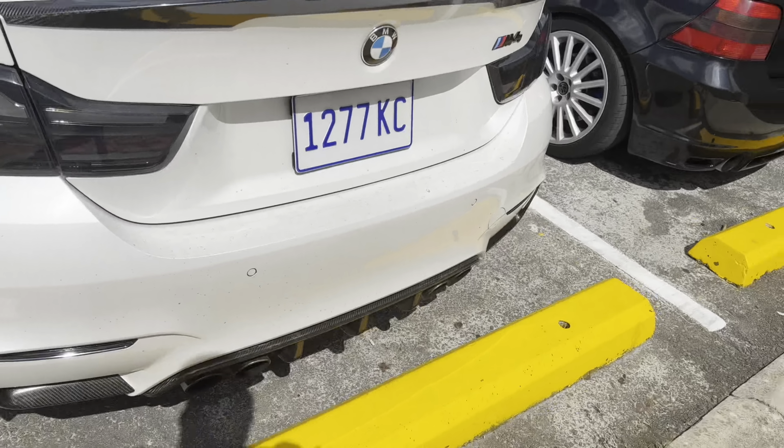Now you have the E92 M3. This is extremely saucy with the active exhaust. This is extremely nice. I really like this. The color is nice. The fitment on it is nice. That's some nice rims. Actually, mint condition. M3.